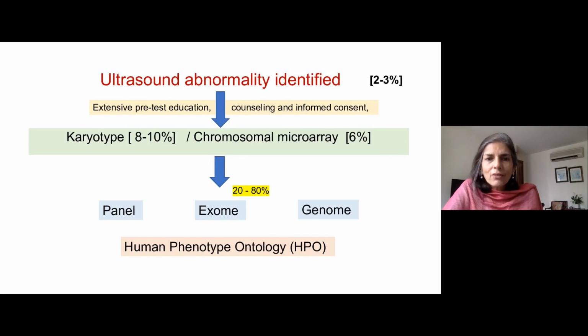So, to summarize everything that I've talked about, you identify an abnormality on the ultrasound because most of these technologies are used for that. These abnormalities are identified in 2 to 3% of all fetuses. We need extensive pre-test education, counseling, and informed consent. Please don't underestimate these things because each one of them is very important. You do a karyotype, abnormalities are identified in 8 to 10% of cases. You do a chromosomal microarray, abnormalities are identified in 6% of cases. In 20 to 80% of cases, we can do panel testing, exome testing, or genome testing.